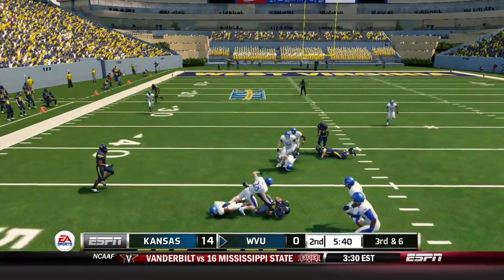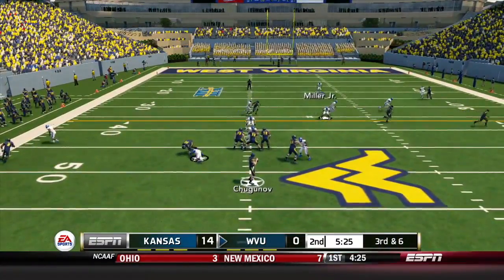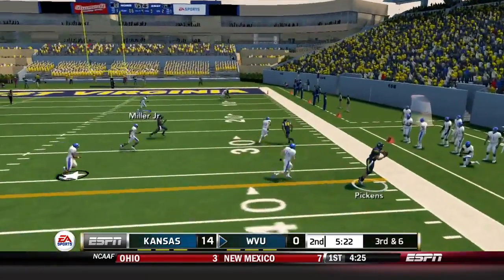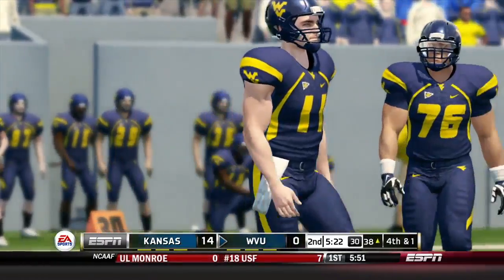Now 2nd and 10, Pickens catches that one right before it's batted down. It's going to be 3rd and 6. Chugunov dropping back. He's got time. He's going to throw this one right. He's going to find his receiver. Pickens gets both feet in bounds, but he is short of the first down marker.